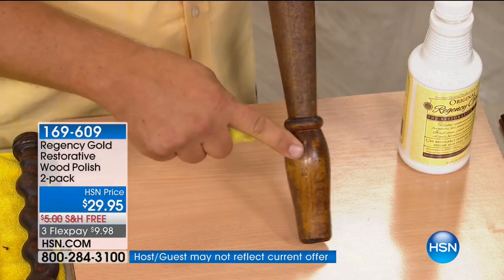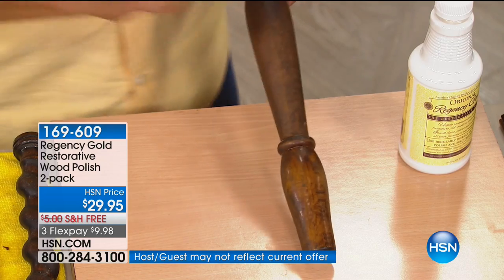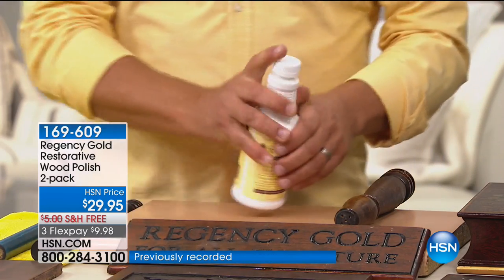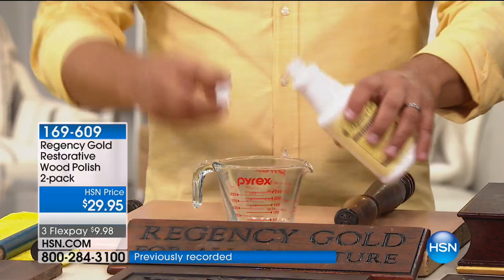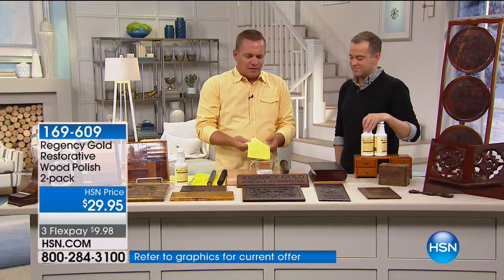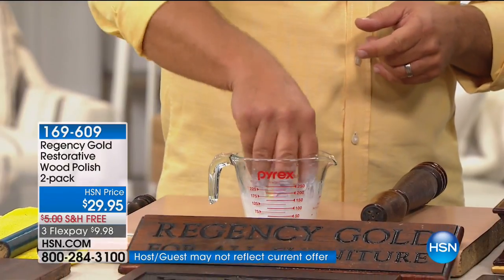Now, a lot of people might be happy with the shine that you get from a paste wax, but watch the difference with Regency Gold. It is a liquid polish, so the first thing you want to do is shake the bottle really well before you use it. And then take any small bowl or bin that you might have around the house, pour some into the bottom of it, and then take any small soft cloth. It could be a sock, maybe a piece of an old t-shirt, or I'm using a piece of a flannel sheet here.